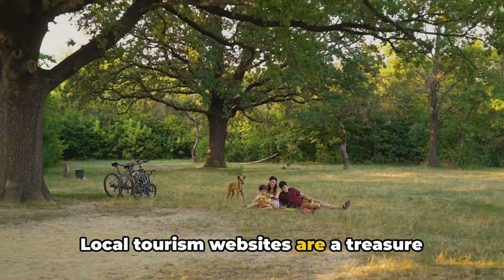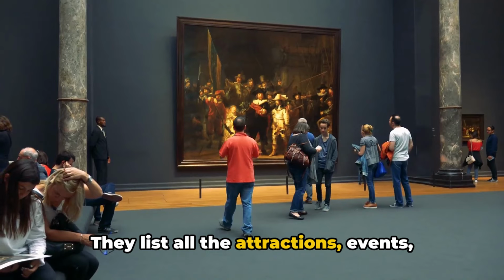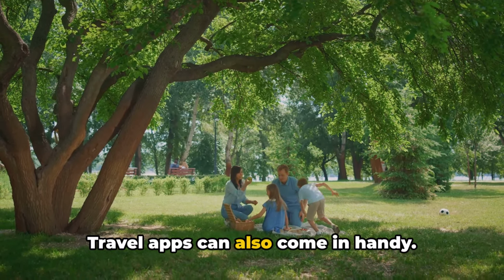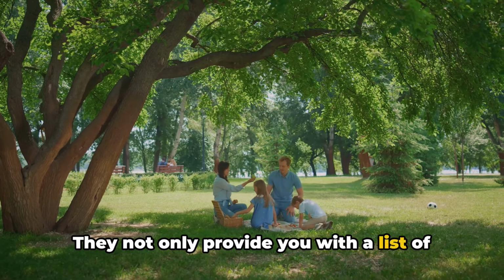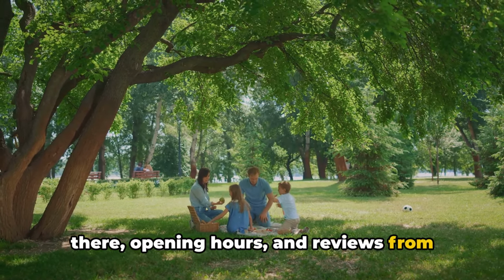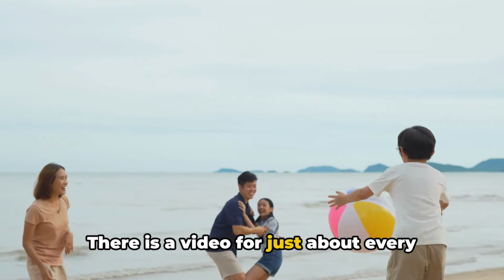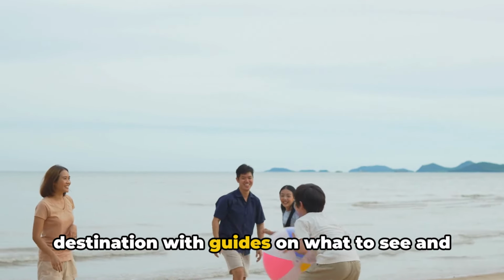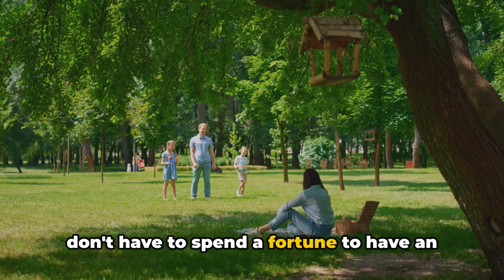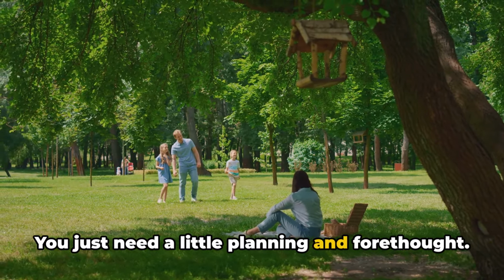Local tourism websites are a treasure trove of information. They list all the attractions, events, and activities happening in the city. Travel apps can also come in handy. They not only provide you with a list of activities, but also show you how to get there, opening hours, and reviews from other travelers. And don't forget YouTube. There's a video for just about every destination, with guides on what to see and do on a budget. You don't have to spend a fortune to have an incredible vacation. You just need a little planning and forethought.